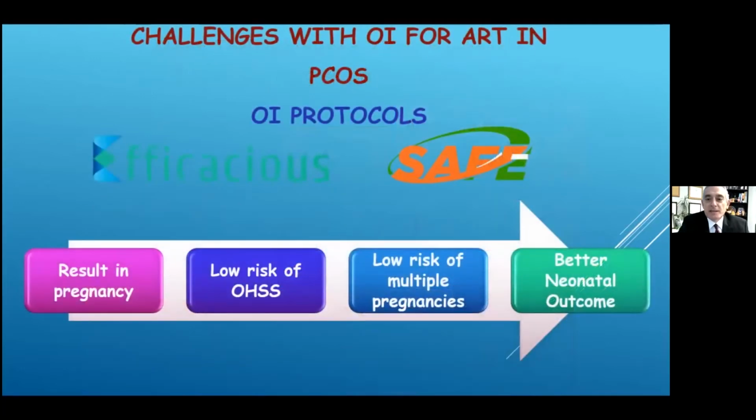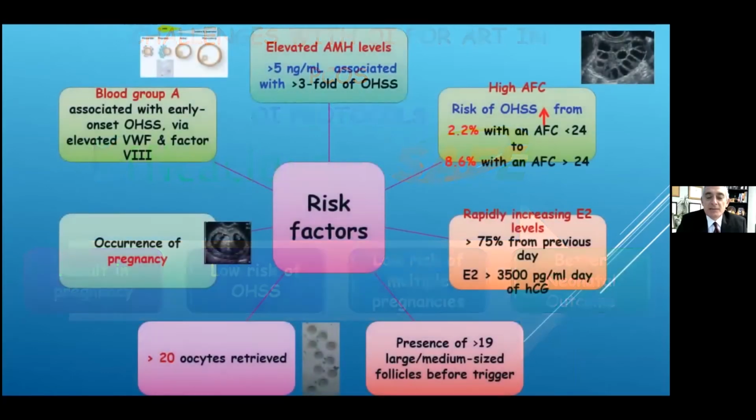So the challenges for ovarian stimulation in PCOS have to do specifically with two main things: efficacy and safety. And safety is really the biggest thing that we worry about in women with PCOS, because they're by definition hyper-responders, and therefore we worry about the risk of ovarian hyperstimulation. Obviously, another big worry is multiple pregnancies when you transfer more than one, which in the US, luckily, most of us are only transferring a single embryo at this point. So we want a safe, efficacious protocol that results in a pregnancy with as minimal complications during pregnancy as possible.